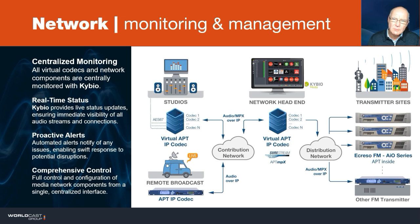Lastly, the system provides comprehensive control over all media components. From a single interface, you can manage, configure, and monitor each element in the network, making it easier than ever to maintain a high level of performance and reliability.